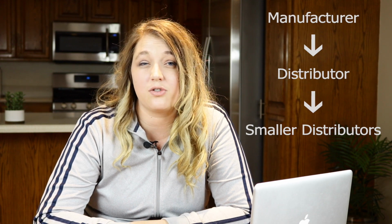Here's a quick rundown of the Amazon supply chain. You have a manufacturer at the top. They sell their products to a distributor who farms it out to many small distributors. Sometimes the chain can be extremely long, like 6 or 7 levels. Each distributor gets a cut of the profit, so by the time it gets to you or me, margins tend to be really low.